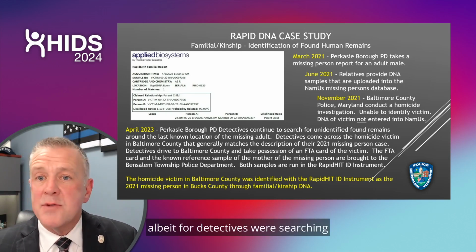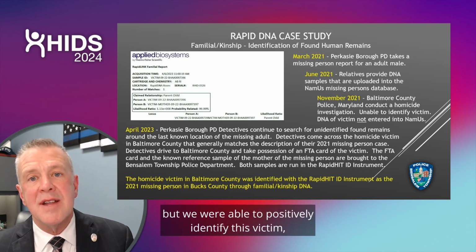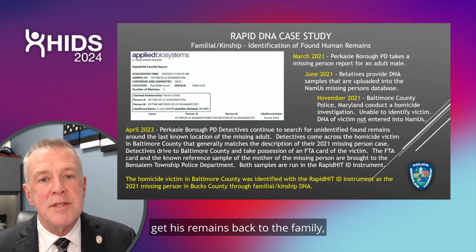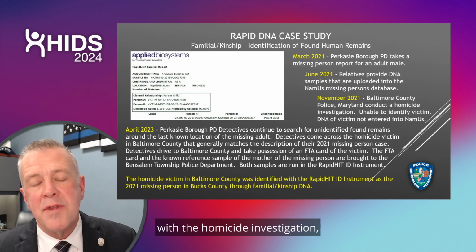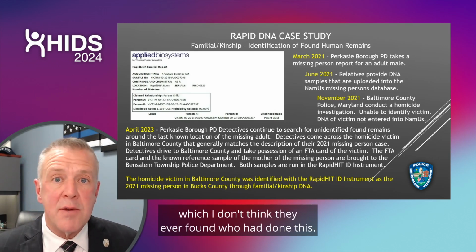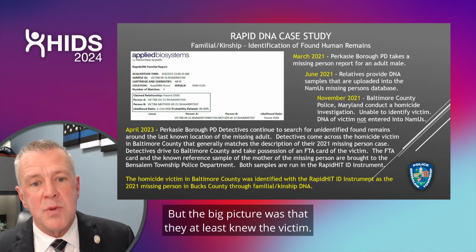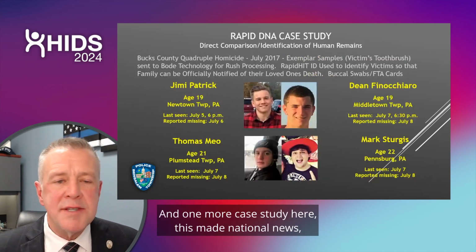So this is another case where, albeit for detectives, we're searching for years and years and years, but we were able to positively identify this victim, get his remains back to the family, and have some closure to this, and also help Baltimore County with the homicide investigation, which I don't think they ever found who had done this. But the big picture was that they at least knew the victim. And one more case study here.